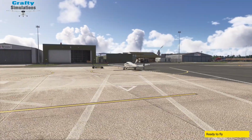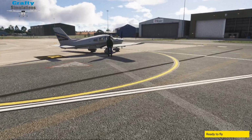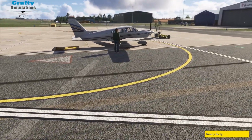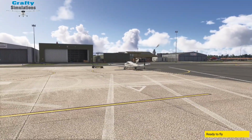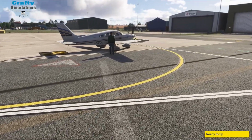Right, today's video we are going into the freeware reign of aircraft because Famous Flyer 12 has been added to all of our Flight Simulator 2024 catalogues, and it is the Piper PA-28-236 Dakota. Once again, Crafty Simulations is flying a Piper.